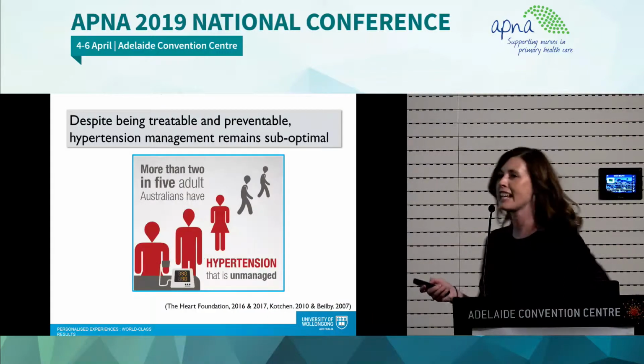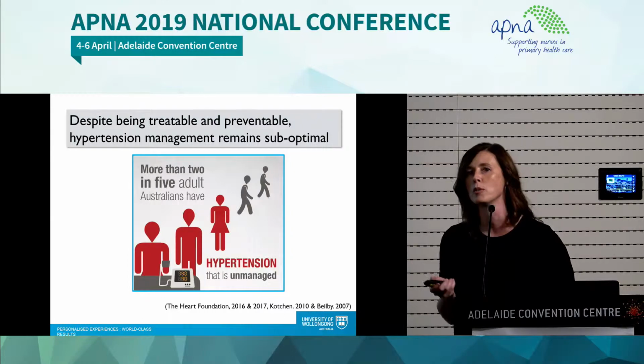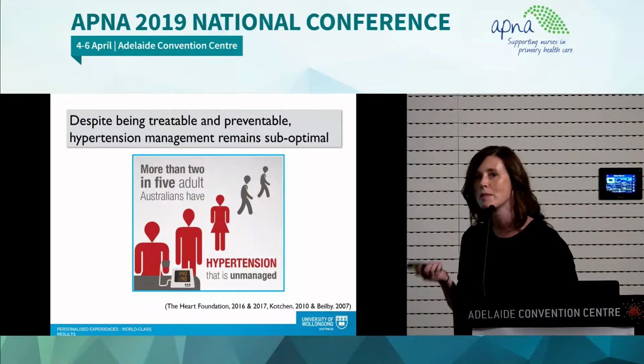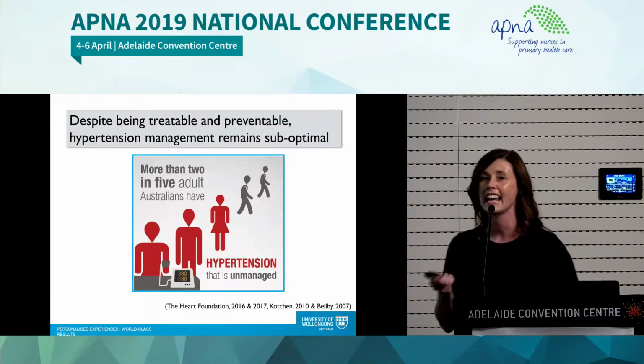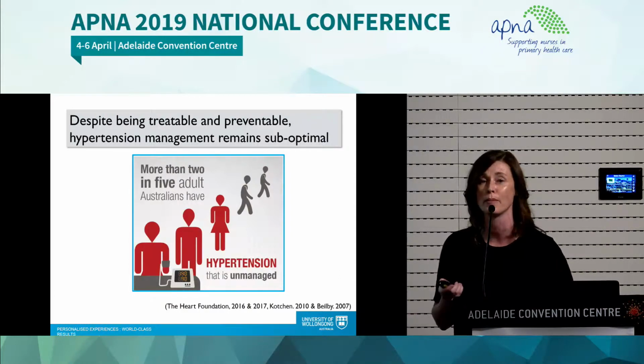And over 6 million Australians currently have hypertension. Now, of that group, 4.2 million are classified as having uncontrolled hypertension, which means despite hypertension being treatable and preventable, this group still struggle to maintain BP at optimal levels. An extremely vulnerable population, sometimes referred to as a ticking time bomb.